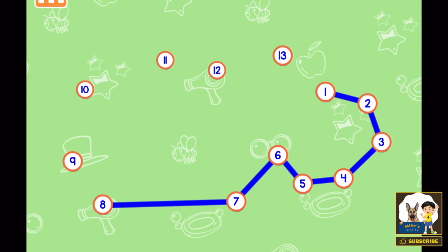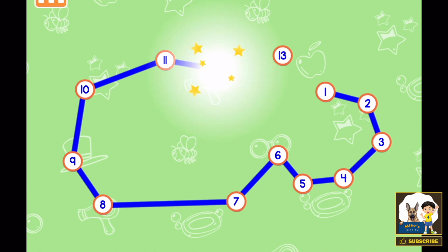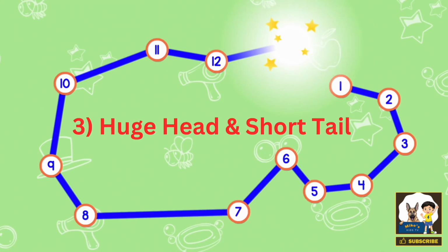Eight. Nine. Ten. 11. 12. Clue number 3 is that the large animal has a short tail, short legs, and a huge head. Whoa, what kind of animal could this be? It's a hippo. You guessed right, a hippo. Awesome job, Miko and friends.